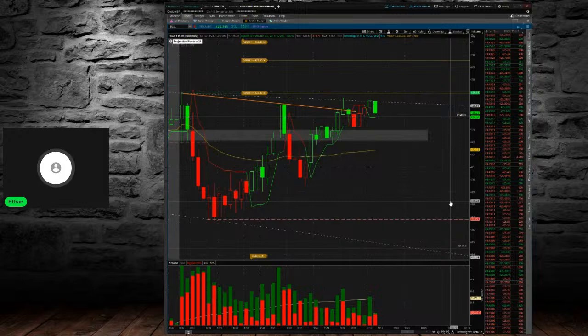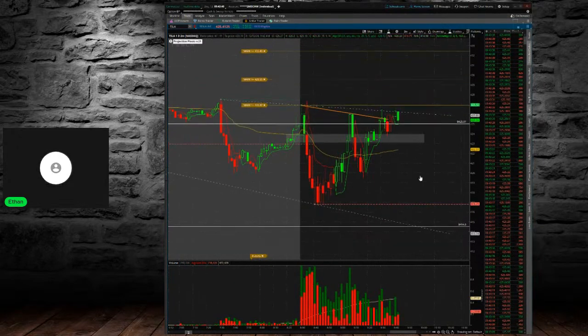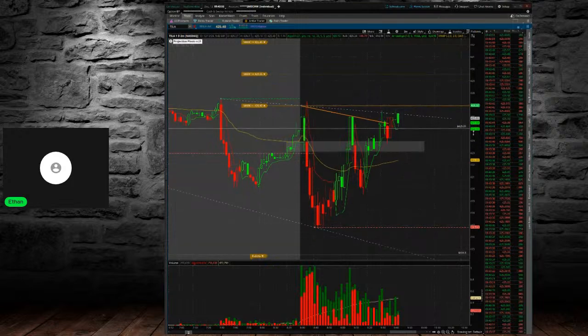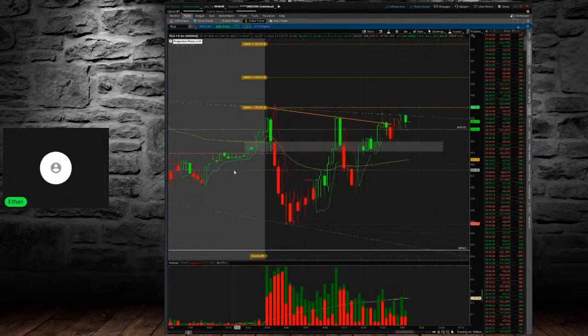A nice buy up here just to me makes the setup even better. I think this has a lot of opportunity to go to 430. I could even consider just buying one more here because I'm only in one contract. Another decent buy up there, 425.50. Come on, market. You were so strong. Just give me a little bit more strength here.